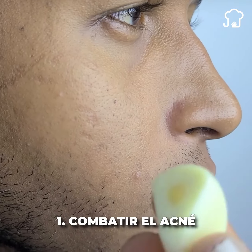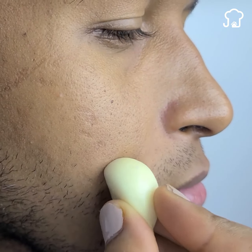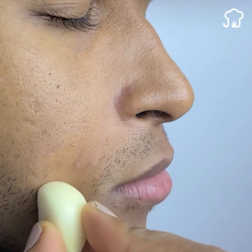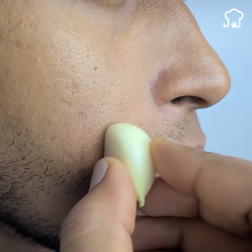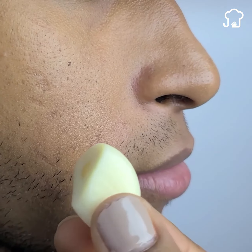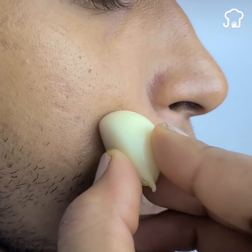Number 1. Fight acne. Garlic has anti-inflammatory properties that reduce irritation. The allicin that garlic contains will remove the bacteria that obstruct the pores and cause outbreaks. You just have to rub half a clove on the problem area and that's it. The acne will go away little by little.